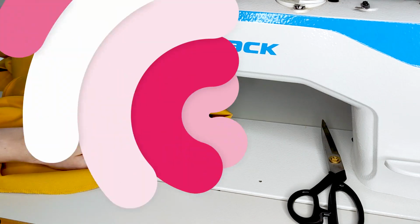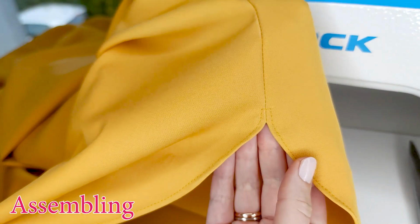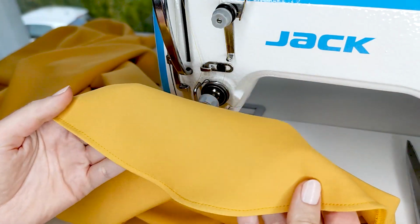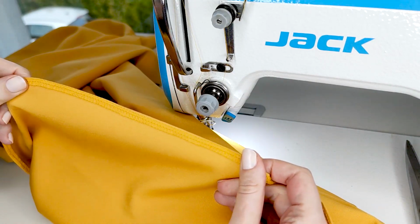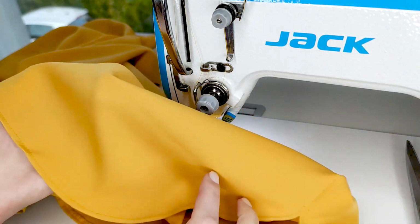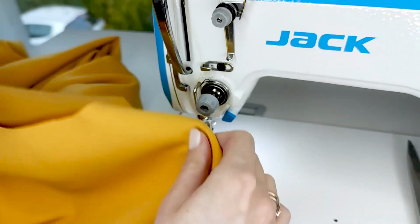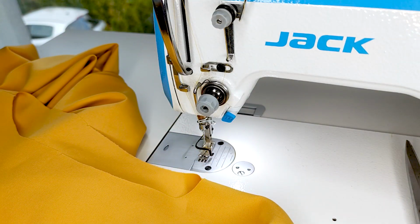So once you went around the hemline, the side will look like this, and the rest of the hemline will be beautifully curved and crispy looking. In the inside it will look very neat as well. So now we will have the last step in our sewing process, which is to add the neckline.